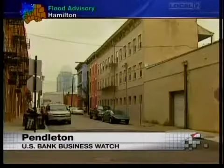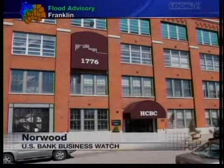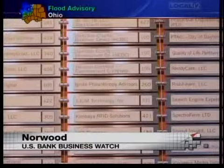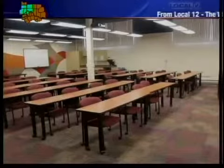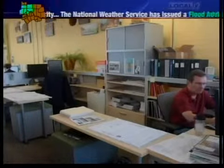And with all the buzz about startups in Cincinnati, we thought it would be a good time to revisit our area's oldest business incubator. The Hamilton County Business Center has been chugging along for the last 24 years in an old manufacturing complex and office building in Norwood. It includes office space that can accommodate more than 50 companies, conference rooms, a co-working space, and areas for laboratories or even manufacturing. Its goal is to help entrepreneurs secure funding, launch their companies, and create jobs in Hamilton County.